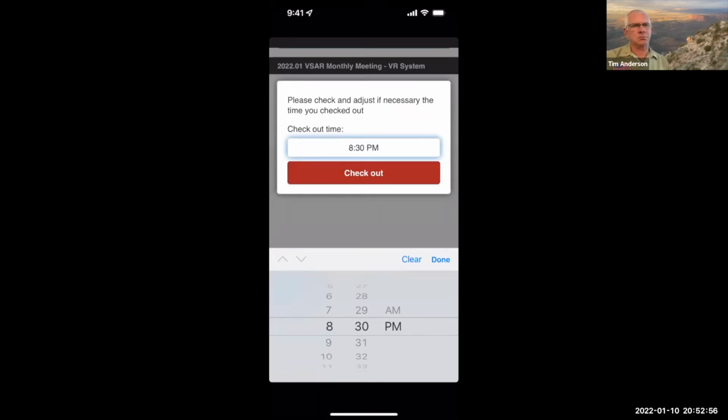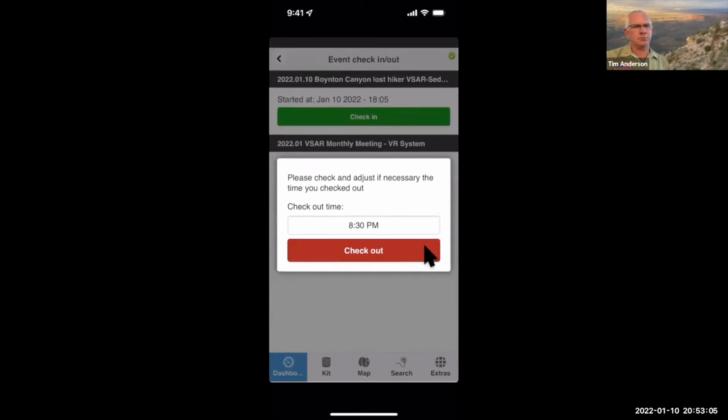Once I set that, you click done. Different phones have either a set or a done, so you do want to do that so that it puts it up in the box there, and you can see that before you actually check out. You make sure the time is what you want for check in or check out, and then when it looks good, check out.